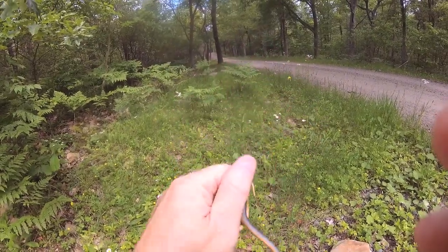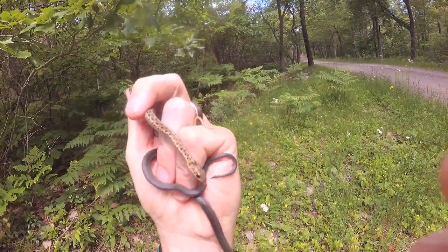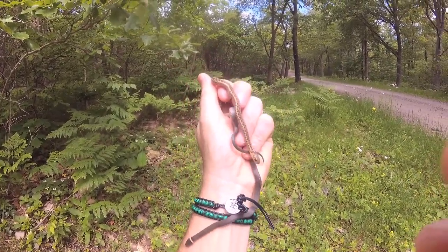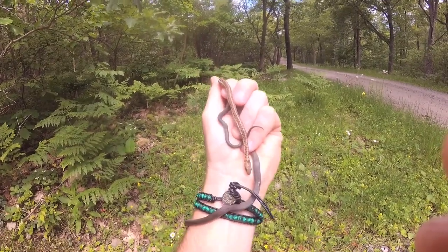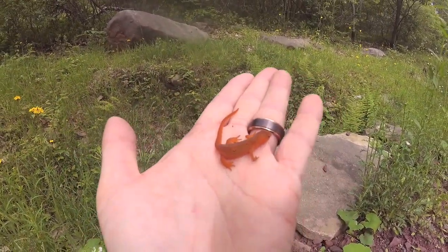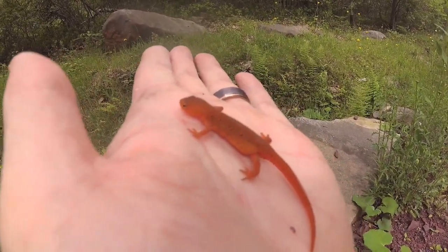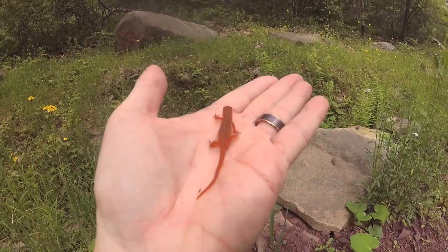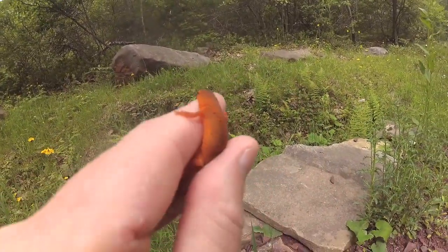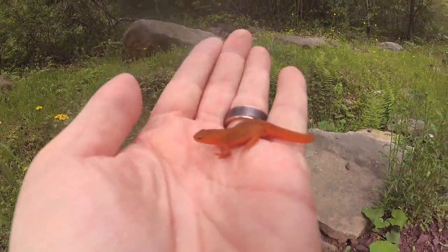Well, something a little different. A ringneck. And a real pretty, light tan with some blue in her, garter snake. So that's a good sign. Let's keep flipping. See what we can get. Well, there's something different. A little eastern newt. Let's put this guy back.